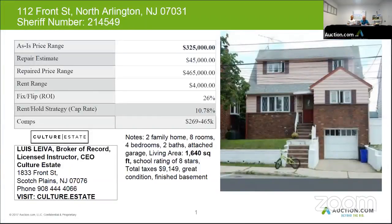So why I always tell you to check with someone who has resources is because a home may appear to be one thing and it's actually something totally different. So this home does appear to be a single family house, but it's actually a 2-family home. And it has 8 rooms, 4 bedrooms, 2 baths. It has an attached garage. It has a living area of 1,640 square feet.